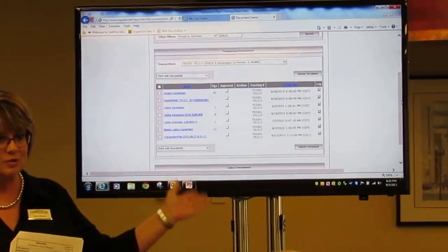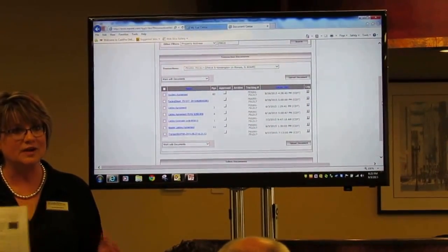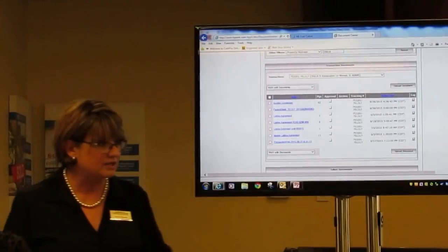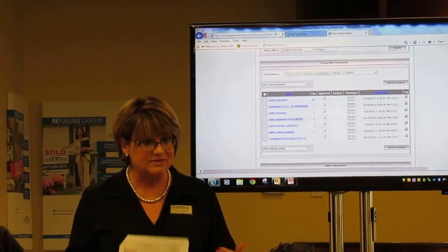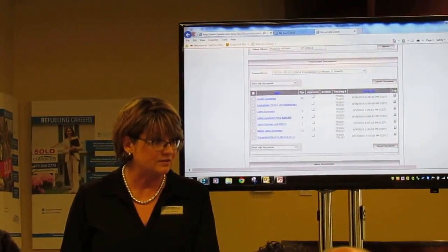Then you'll know what you sent me, because I'm still getting way too many emails as a transaction coordinator. What documents are in the file? What do I need? Can you check it for me? Well, you can log in and look at it. So we're trying to cut that piece out for the transaction coordinator because it's right here in your My Fuel Center. Okay.